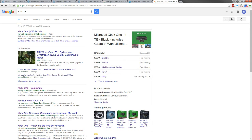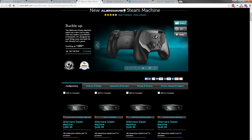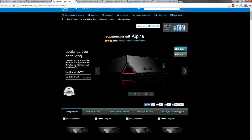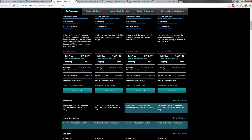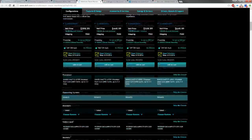So yeah, for the same price as an Xbox One, you can get a gaming PC as well. And then you can also get the Steam Machine, which is the same thing as the Alpha, except it runs SteamOS and not Windows 10. That's the difference. This one runs SteamOS. This one runs Windows 10. This is actually a gaming PC, basically, but it has a few software tweaks to make it better for PC gaming. The Steam Machine, if I remember right, does also come with the controller.